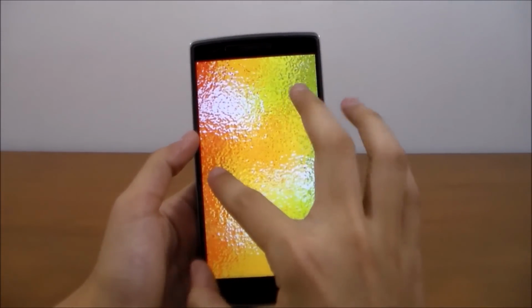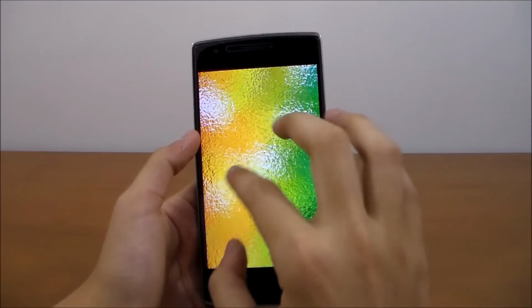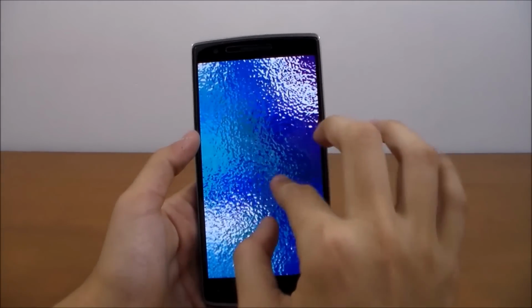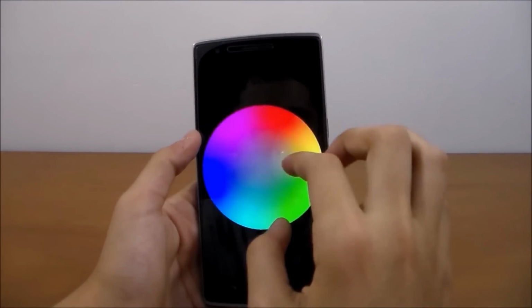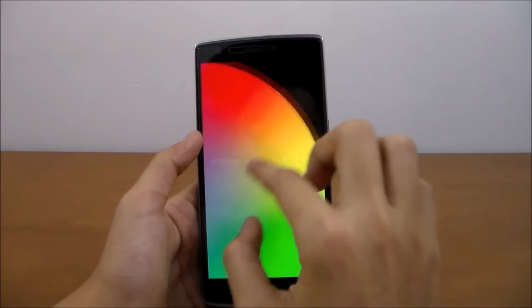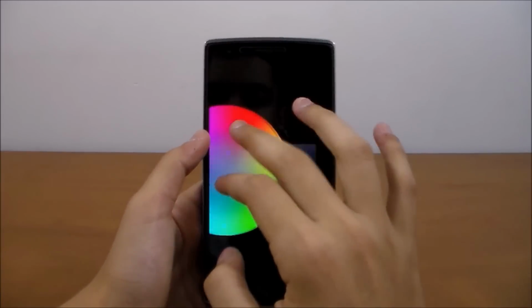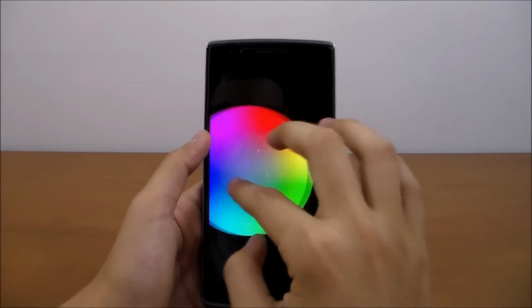Now, the display of the OnePlus One is amazing. It's a 5.5-inch 1080p display with a density of 401 ppi. Now, no matter what color you're looking at, including black, it's definitely going to be rich, and I'm especially impressed by the blacks, as this is an IPS display, not an AMOLED display, but the blacks still managed to be very deep and rich in color.